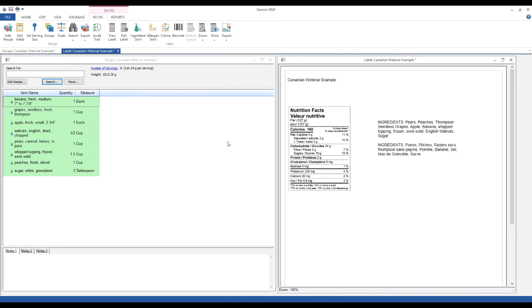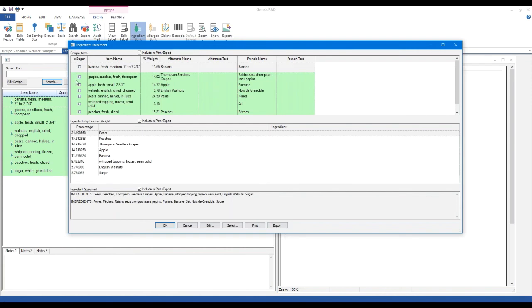All right, the biggest other change that we have made inside of Genesis, as I mentioned before, is going to be the ingredient statement area. Going into our ingredient statement box up here, we now have a new column on the far left side of our ingredient statement area that says "is sugar." This will only exist if your label is set to 2016.